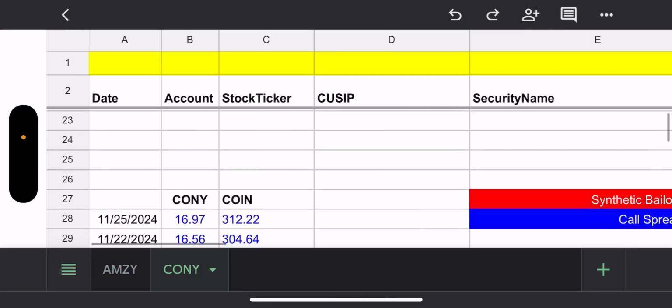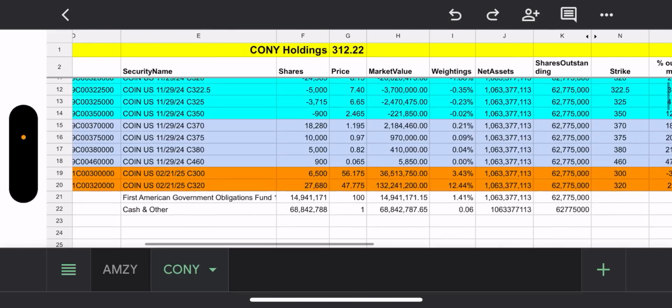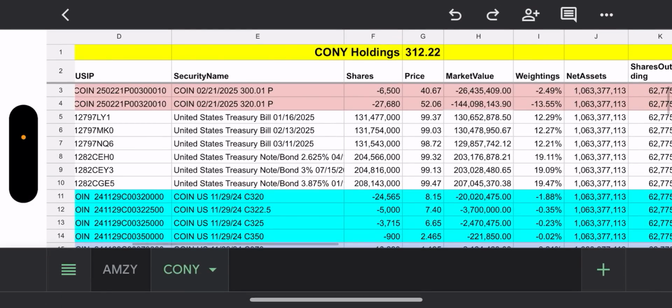All right, let's talk about Cony. Hi, Cony. How are you? Coin went up. Wow. Coin went up 2.43%. Cony went up. Oh, my God. They pretty much captured all of it. 2.42%. That must be a typo. Is Cony the best? Is Cony the GOAT? No, not really. But they do have two synthetics. Yay, to make my life miserable.